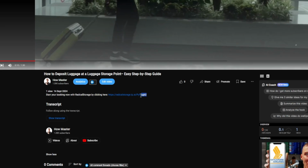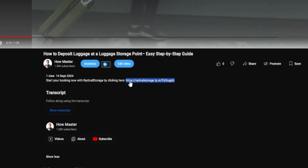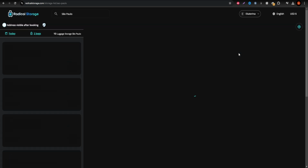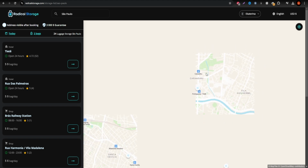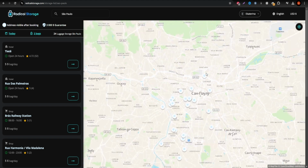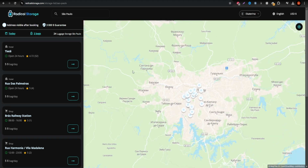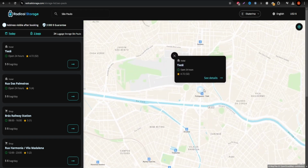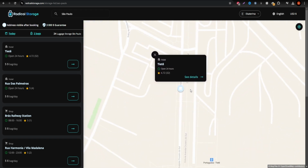To find a luggage storage point in São Paulo, use the official Radical Storage link in the video description to avoid phishing sites. On the Radical Storage website, simply type São Paulo into the search bar, and a list of storage locations throughout the city will appear. Choose the location that's most convenient for you, whether near tourist attractions, transport hubs, or central areas.